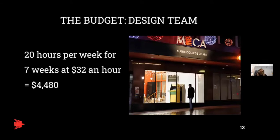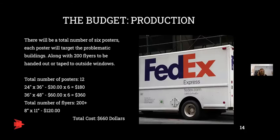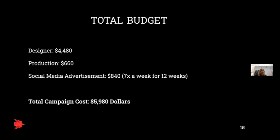1st. So the budget design part of it, the designer will work on the campaign for 20 hours a week for 7 weeks total and will be paid $32 an hour, which will cost $4,480. And then production, we are going to use FedEx in Portland for 12 posters. And then we're also going to get 200 flyers for around Portland, which will cost $660. And then with the cost to run our social media ad campaign on Instagram and Twitter and Facebook, we'll need $5,980 total.